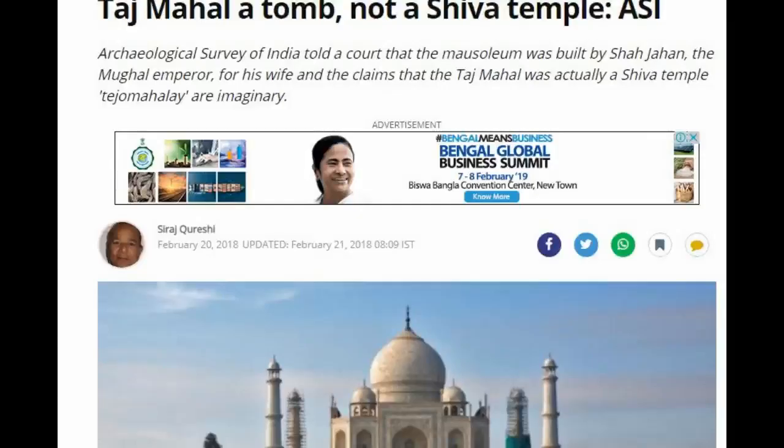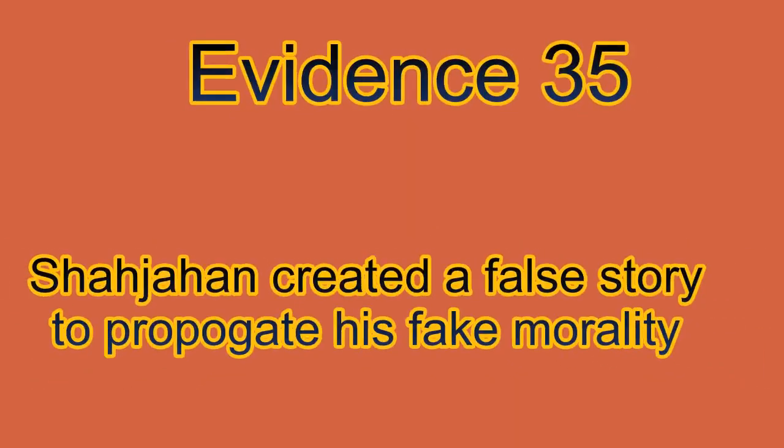To avoid Hindu-Muslim conflict, government is not allowing anyone to see the sealed rooms, and any attempt to unearth the real history of Taj Mahal is refuted by the Indian government. ASI has enough evidence to prove Taj Mahal and many other Mughal buildings are not of Muslim origin, but they have been hiding the evidence to avoid religious tensions. Shah Jahan created a false story to propagate his fake morality.